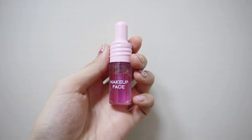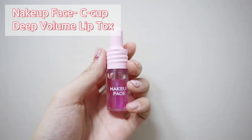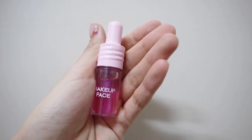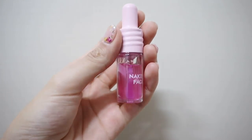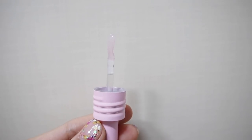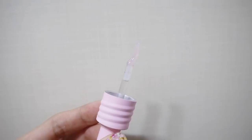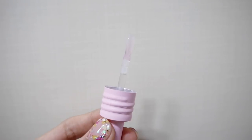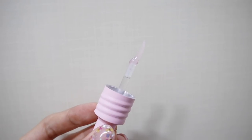The first makeup product on the list is the Make Up Face C-Cup Deep Volume Lip Tox. This is actually going to be helping your lips look plumper and more full. And if you guys can see, the applicator is actually very interesting. So actually, I'm super excited to try this out myself and can't wait to see and have fuller lips.